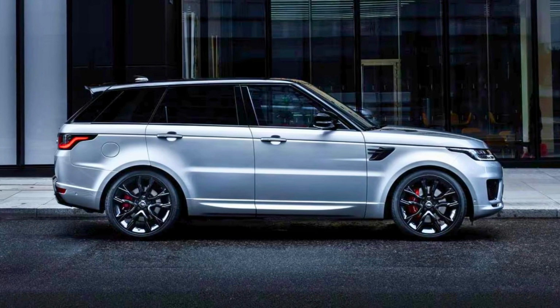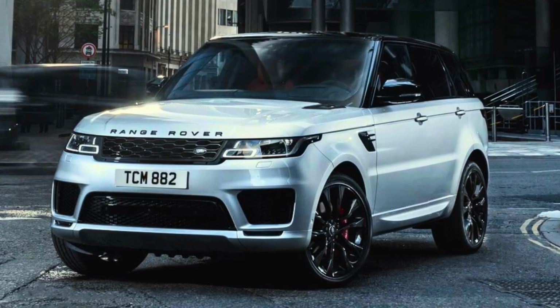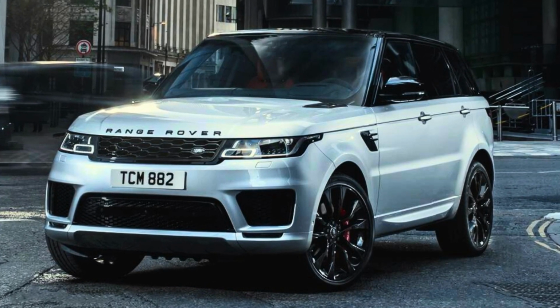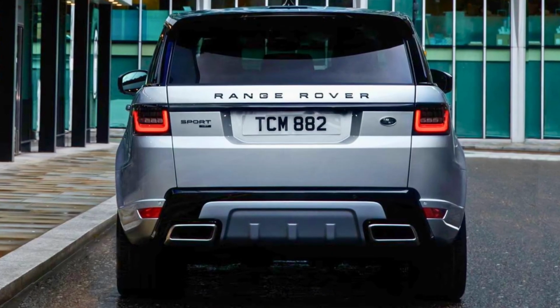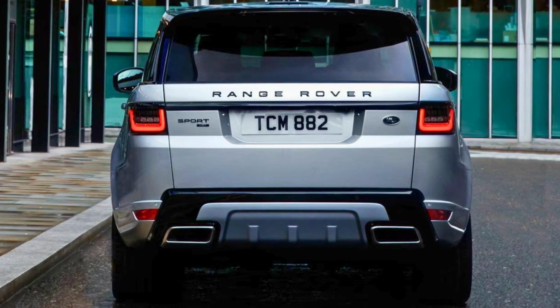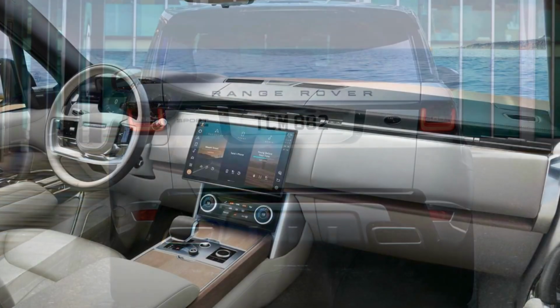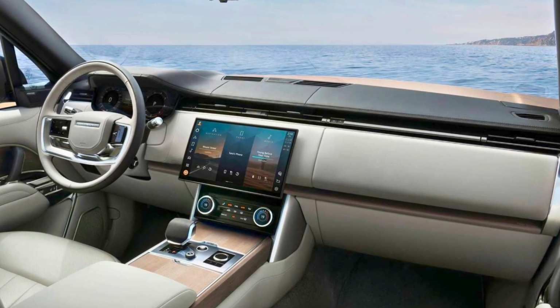Plus, they beefed up the frame and thrown in some nifty air springs that adjust themselves based on how you're driving. You've got choices galore, including an all-electric option coming in 2024. Now, the Range Rover Sport isn't just a pretty face. It's a beast off-road too, but I'd recommend avoiding that matte white cloth interior if you plan to get down and dirty. Think of the Range Rover Sport as the sportier, more fun-loving sibling in the Range Rover family.